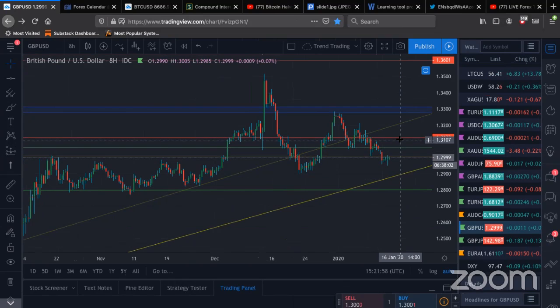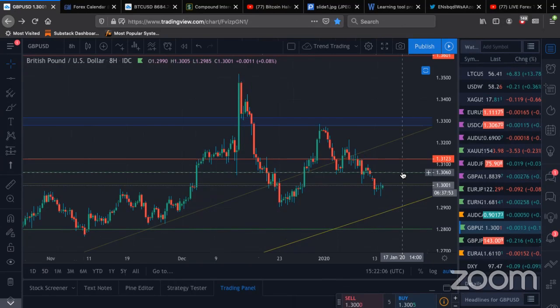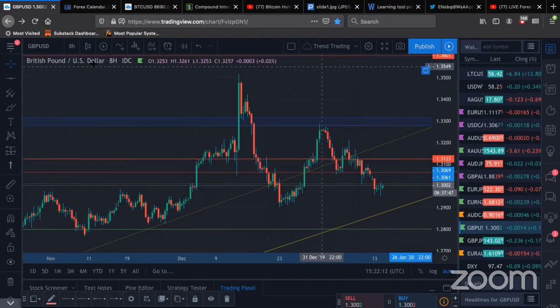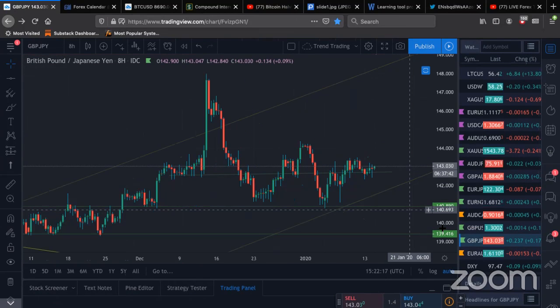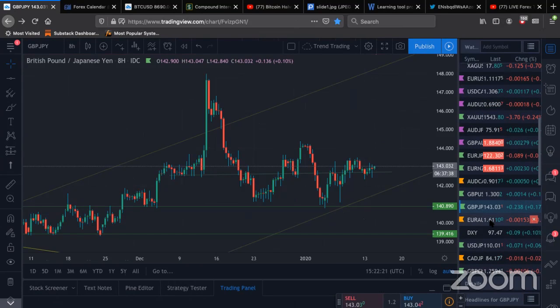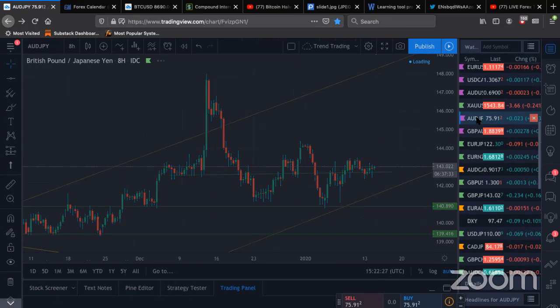And you got some nice resistance right up here. If you could get a look at that. I'm watching the pound Japanese yen also. I'm not going to take a trade on it though. And the pound Swiss franc. I think if I were to take a trade right now, I'm not doing it, it would be the pound Japanese yen.